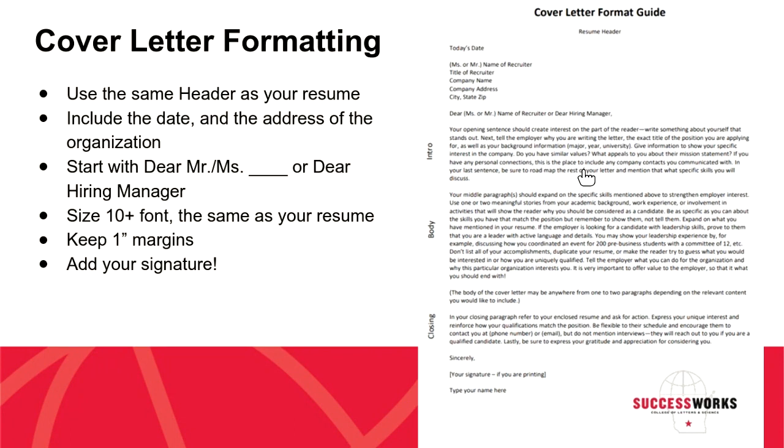A very helpful document. But once again, consistency between your resume and your cover letter and whatever other application materials you have is going to be key. So first and foremost, you're going to use the same header that you used for your resume. Your header was your name, bolded, a little bit bigger than the rest of the text, and your contact information. What you can do is simply copy and paste that right at the top of your cover letter. Next, you're going to want to include the date that you're writing the letter, followed by the contact information of the organization that you're applying to.